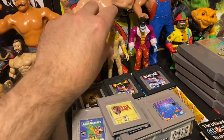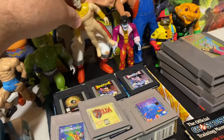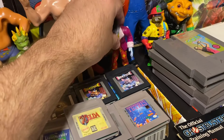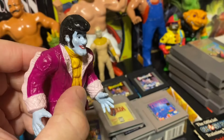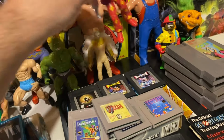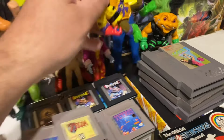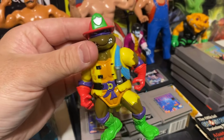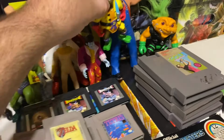I also picked up 2 of these Beetleborg monsters. We have the Mummy, and we have this guy here. I always forget his name, but he kind of looks like a mix between a Blue Meanie and Elvis. He's pretty cool. Those were $1 a piece. I also got some Ninja Turtles. We got Firefighter Donatello. I got him for, I think, $3 or $4. I needed him for the collection.